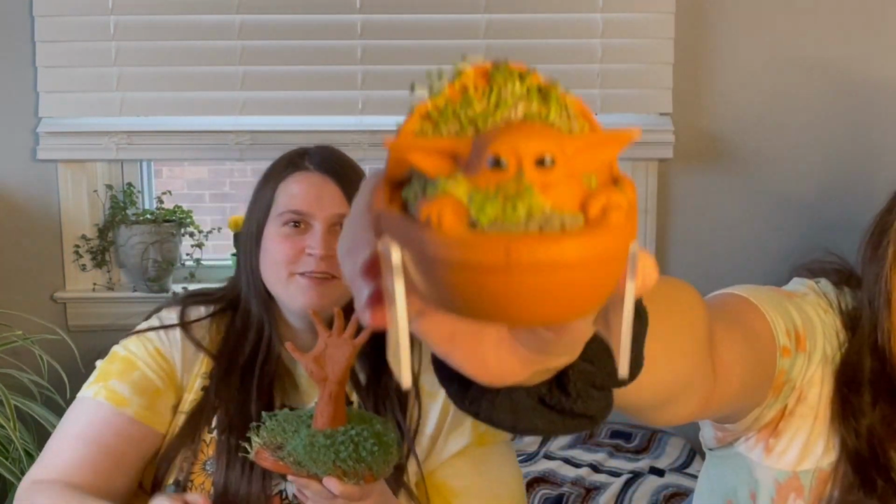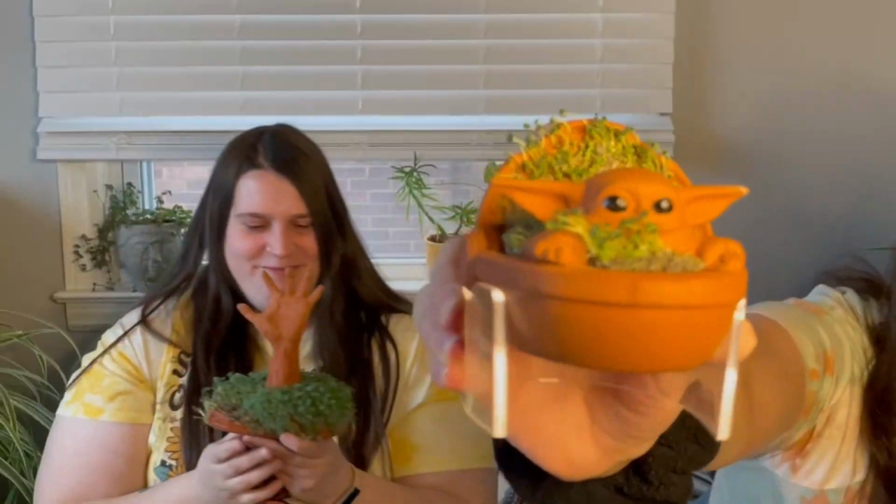It is. It's Grogu. You can't go wrong with Grogu. Look at him. I need to zoom in on that. Look at him! Yeah, I would definitely recommend, and even if you fail a couple times, do it again. Like, it might be better.